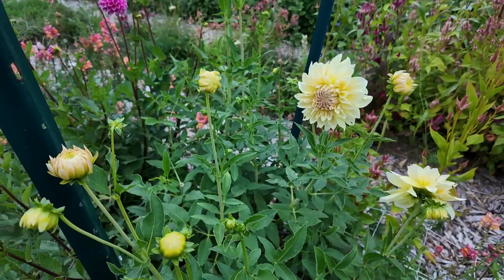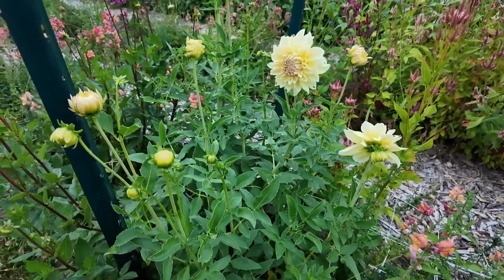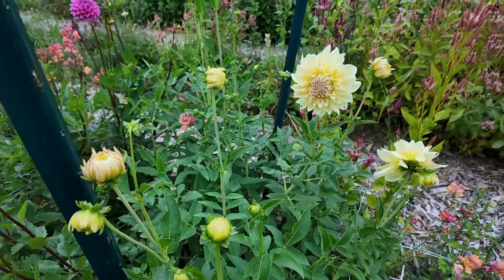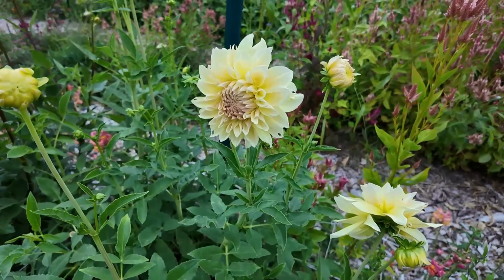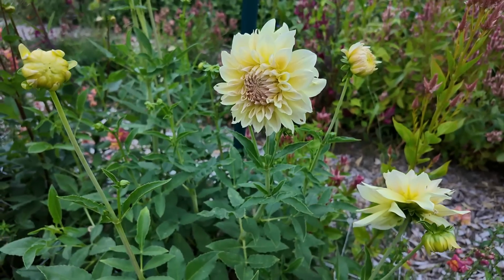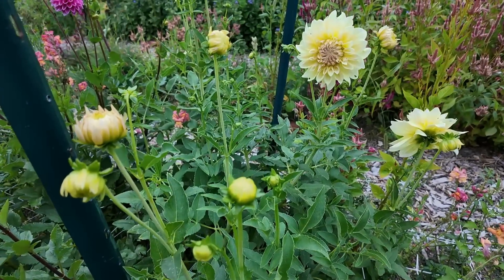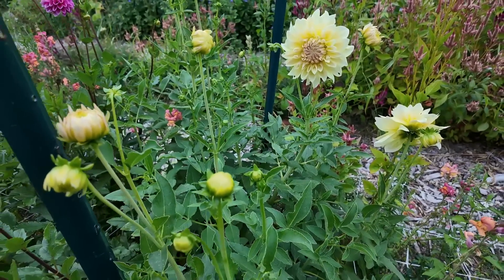You might be getting a frost like 3-4 weeks in advance of me. We are already in mid-September. There's certain places that are going to get a frost pretty soon. If you're trying to grow a big decorative variety such as a Westerton Lillian or a Cafe au lait, you are going to be caught in this place where a frost might just happen to take out a flowering dahlia that you've waited so long for.